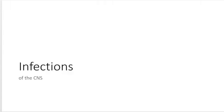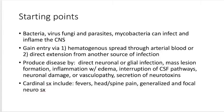Infections of the CNS, bacteria, virus, fungi, parasites, mycobacteria, all pretty much can infect and inflame the CNS. They gain entry, one, by hematogenesis, which is blood, or a direct extension from another source. They produce disease by direct neuronal or glial infection. Mass lesion formation, there's inflammation with edema, interruption of the CSF pathways, neuronal damage, vasculopathy, and then secretion of neurotoxins.